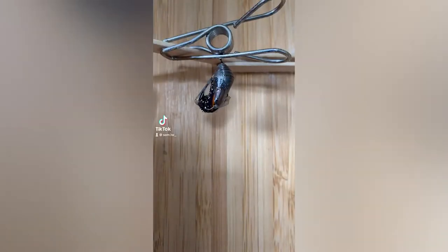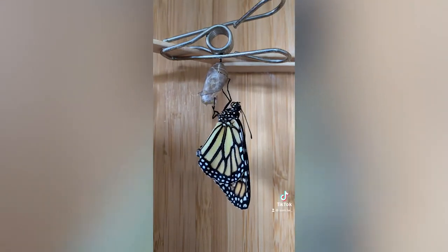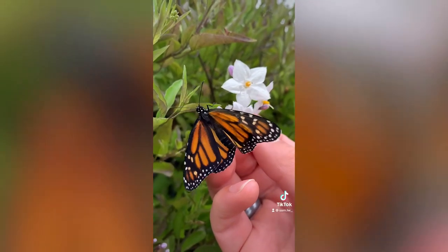This is how a monarch butterfly emerges from its chrysalis. It gradually pumps up its wings with fluid stored in its abdomen. Once its wings are set, it's able to be released. More updates to come.